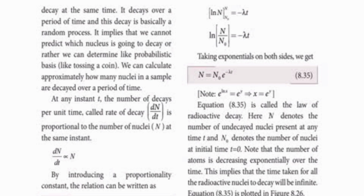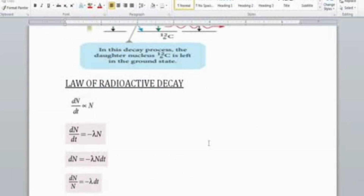What amount of the sample has decayed in a period of time t? Here we take any instant of time t. The decays in unit time is called the rate of decay, that is dN, the change in the number of atoms, divided by the time period dt. So dN by dt is directly proportional to N, where N is the total number of atoms present at any instant of time in the decay.